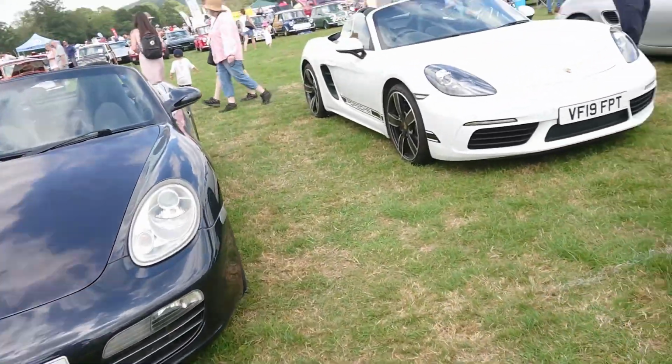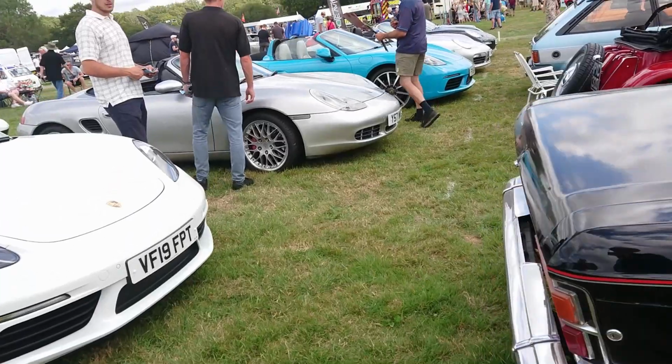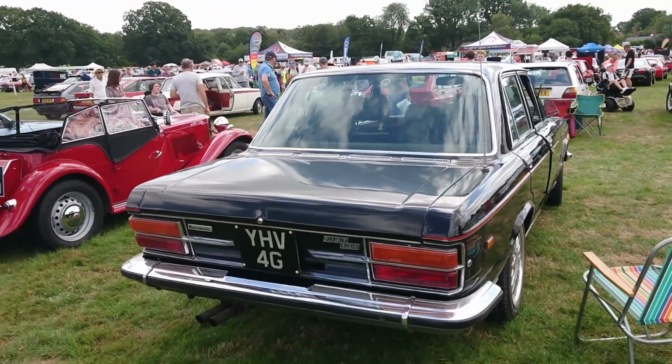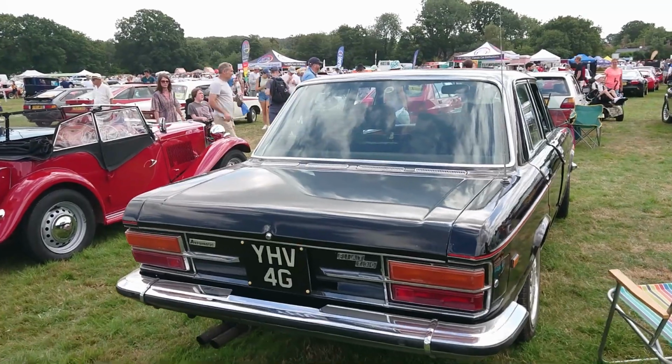Extremely rare cars, these. I'm not sure the engine was used in anything else, but I could be wrong about that. Yeah, beautiful car. The 130 Coupe is stunning in particular.